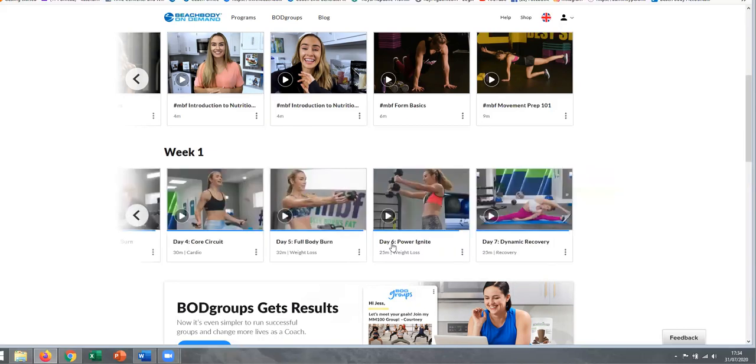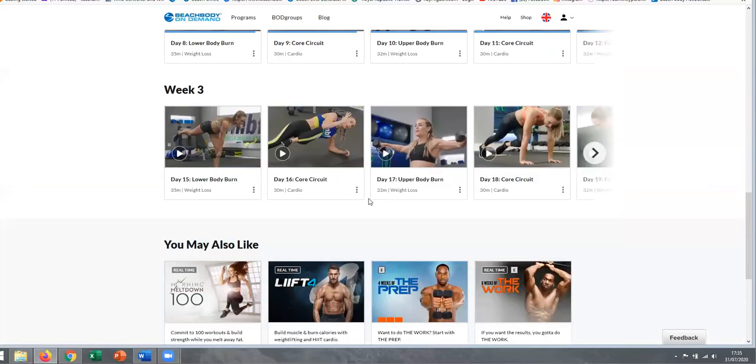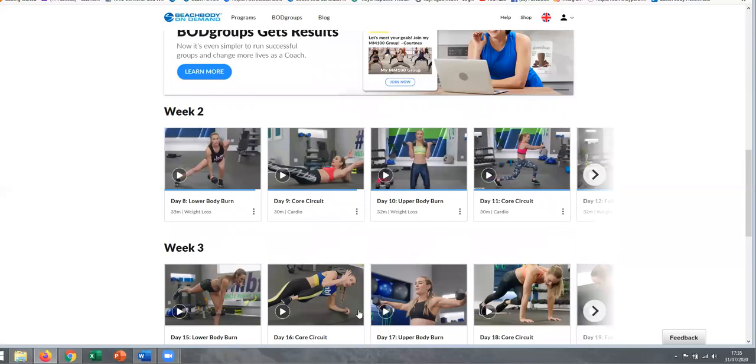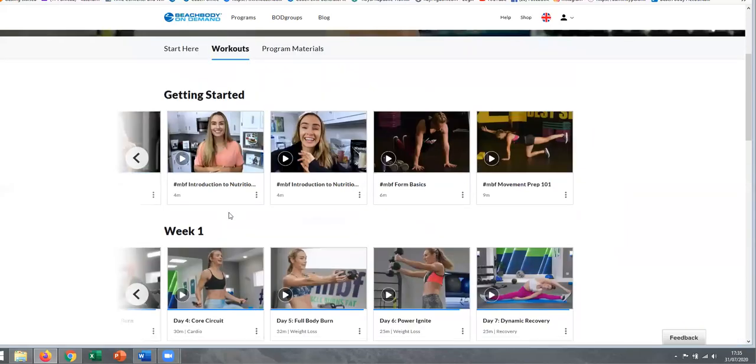It's a sort of dynamic stretch day, but make sure you do them. Power Ignite's only 25 minutes on day 6. But they are awesome workouts, so I highly recommend you go all in. It's 3 weeks. And if you want to do MBFA afterwards for a further 3 weeks, of course you can. You might decide to scoot around and do this again. It's entirely up to you, but do commit to it. See it as 1 week at a time, or even 1 day at a time.